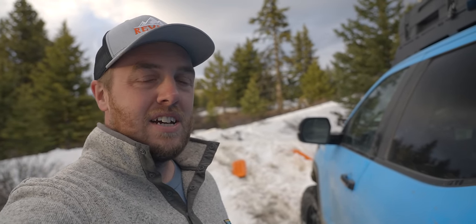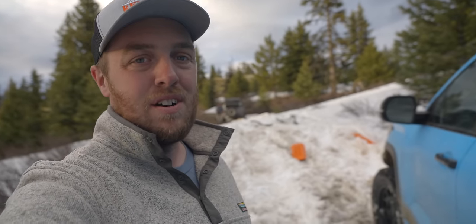If we don't make it through this time, I think we're just gonna set up camp here on the end. And there is actually a fire ring there, but it's all covered in snow and not very nice.